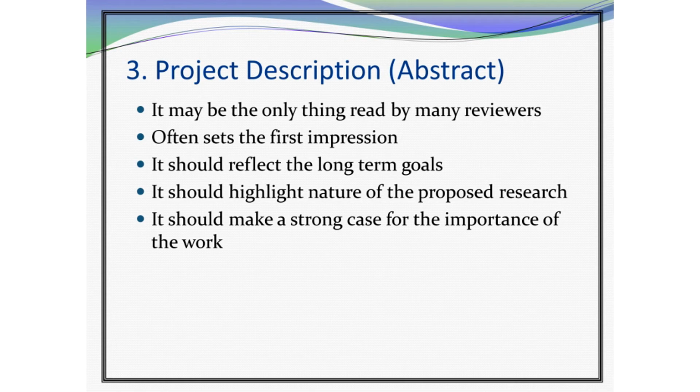It should reflect the long-term goals. It should highlight the nature of the proposed research. And this is really critical. Make a strong statement of the importance of the work. Okay? Again, getting back to that review criteria. Is it going to make a sustained and powerful impact on the field? You want to start off with a bang and show in your abstract that that is going to be the case.